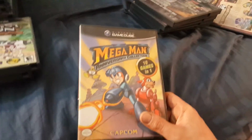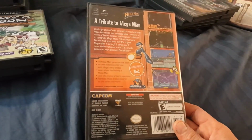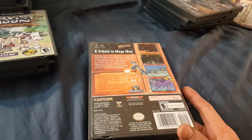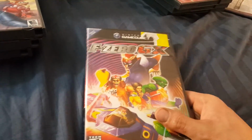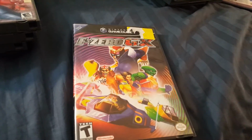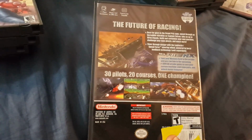Mega Man Anniversary Collection. Really good game. These dropped a lot in price once they finally dropped the, what did they call the new one? I forget what they called it, but you know, they released it on pretty much everything except the Wii U. So these have dropped a lot in price. Good games though. And of course, no GameCube collection is complete without this. It's honestly a cheap game because I don't really know why. There's probably 700,000 copies out there, give or take.